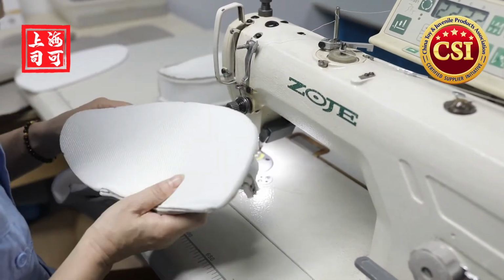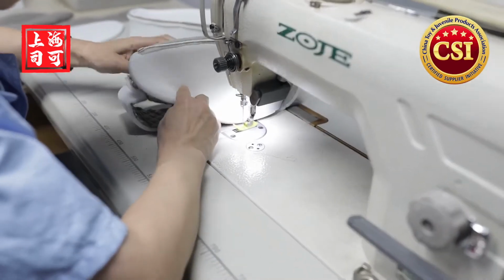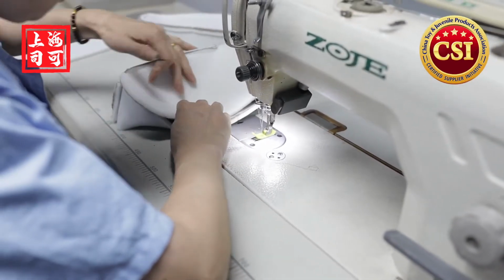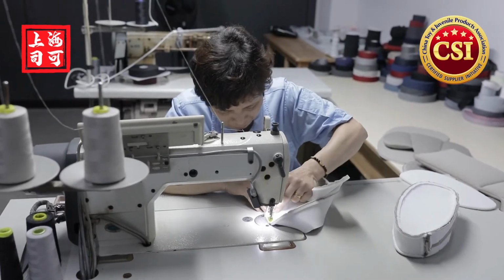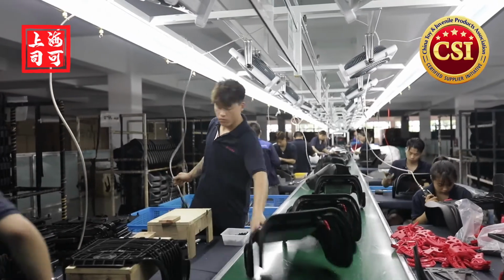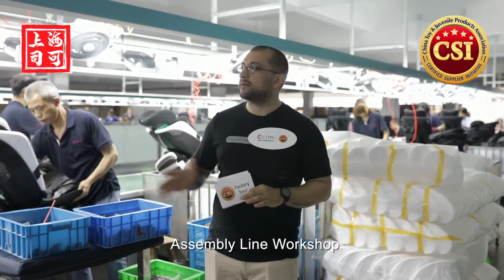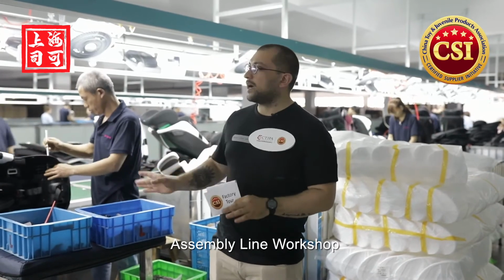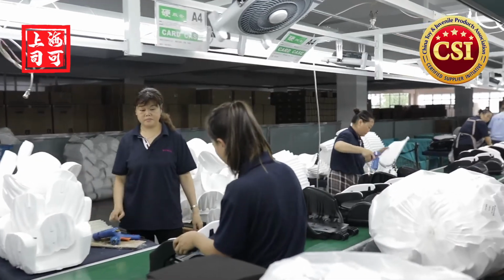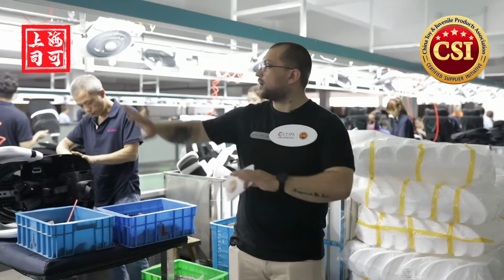As you can see, there is one lady operating right now. So basically what she does is she sews the soft parts on top of the patterns here. Ningbo Bolen has 6 assembly lines planned initially, but 2 of them now are in operation. As you can see, I'm surrounded by workers here in one of the assembly lines. So in total there are 80 workers right now in this workshop.